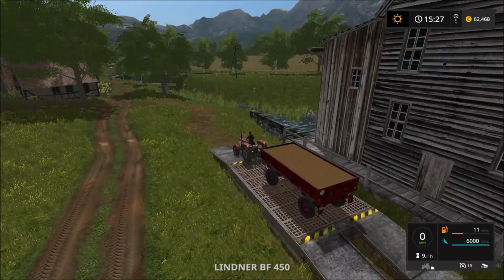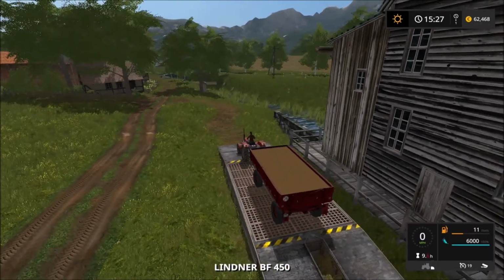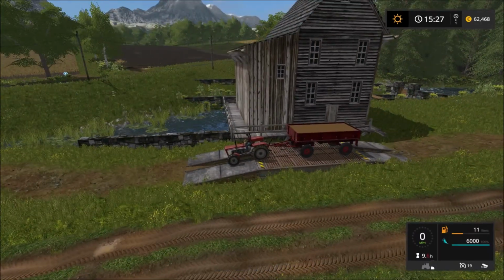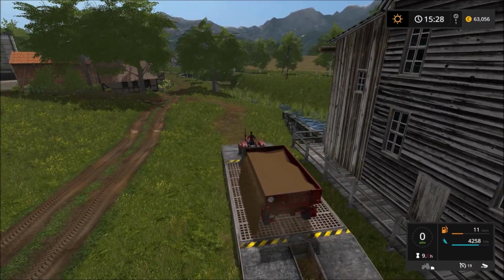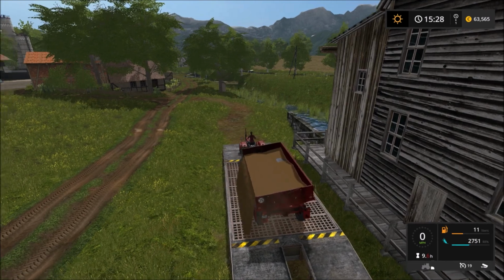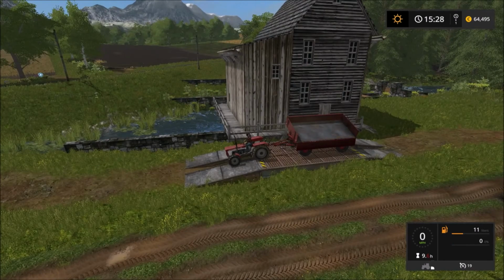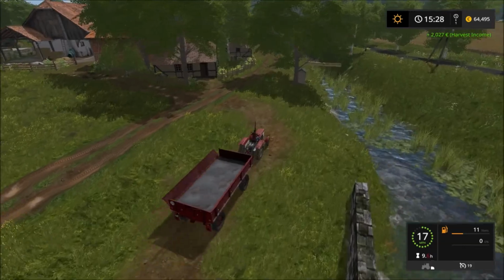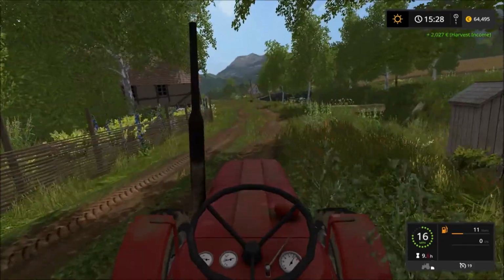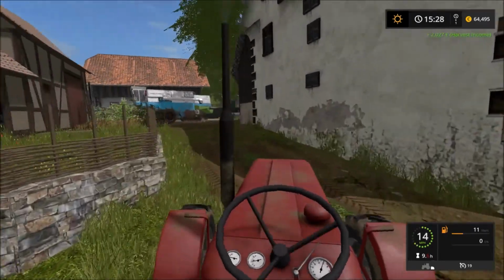So let's just sell this barley. We'll just check that we're at the right price. 337, we'll take that today. Wright's Agribusiness are offering a better price just to annoy me, but not to worry, we'll ignore them completely. So now we have, can we make it to 65? Not quite. We have $64,500 at our disposal. What are we going to do with all of this money? Well, let's head down to the shop and we'll have a little think about it.